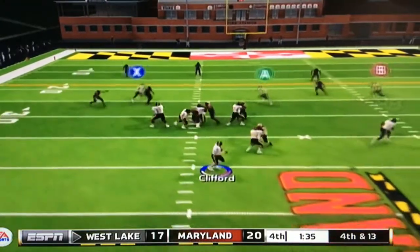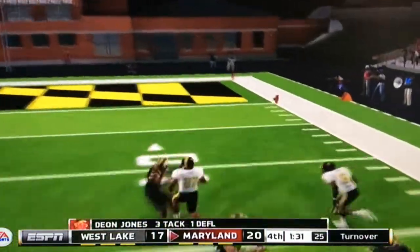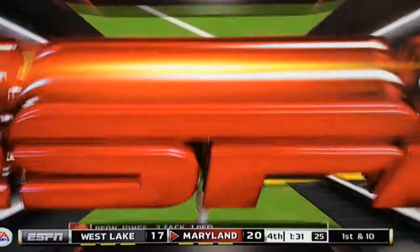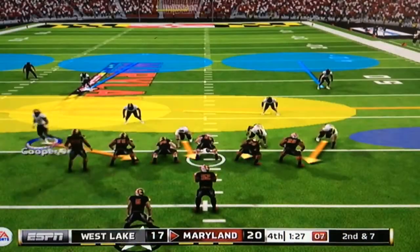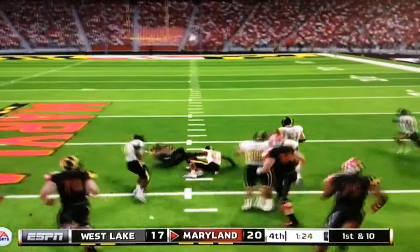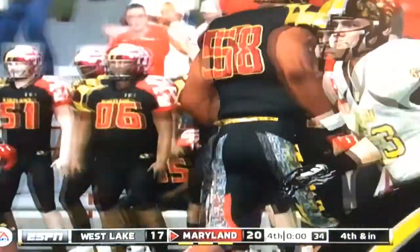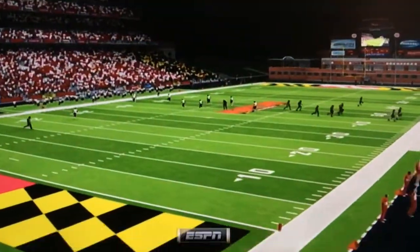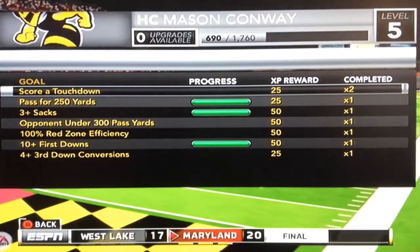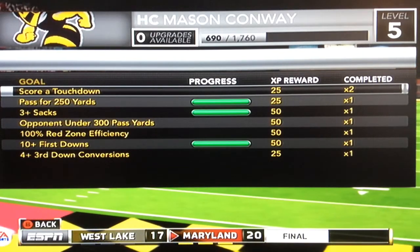This might be it. Clifford scrambling. He will look for Cliff Stewart, and Stewart misses it as CJ Clifford overthrew him, and Maryland will get the ball back. It is second down and 7 for Maryland. A first down ends this game as Ty Johnson up the middle gets it. And that looks like it'll do it as Westlake has to burn their second timeout. And this game is in the books. Maryland will escape with a 20-17 victory. Their record improves to 3-4, and Westlake's record goes down to 2-6, on the verge of being bowl eligible and eliminated.